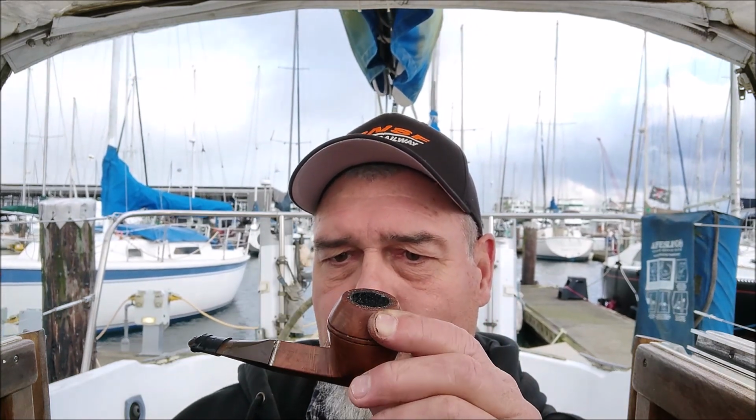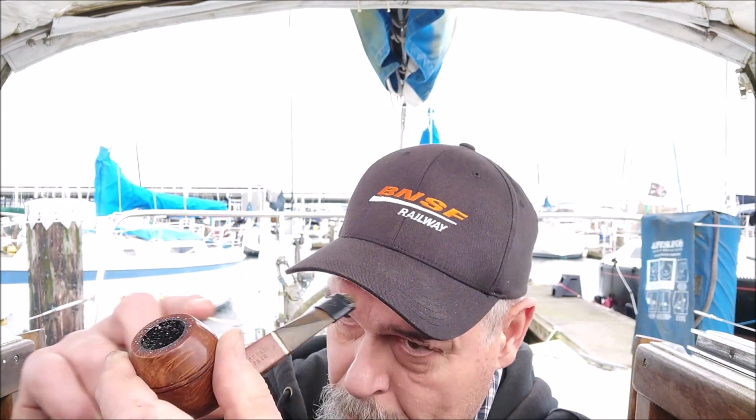So, smoking Captain Pete from Peterson. Does this have a shape number? No, it just says Captain Pete. Oh, there it is. It's an XL 155. Peterson product, made in the Republic of Ireland. Stamped on there. I've never seen that stamp before.